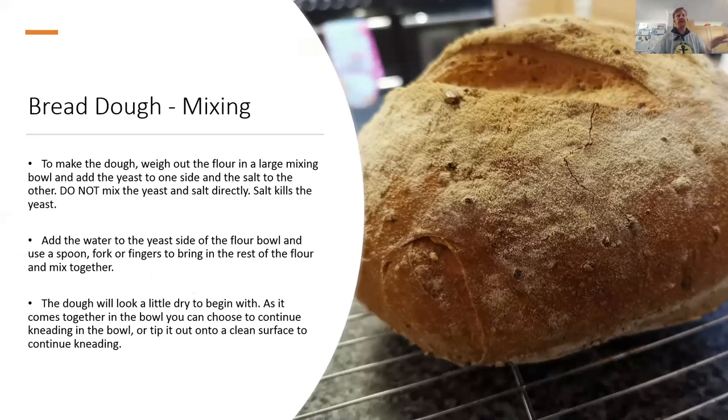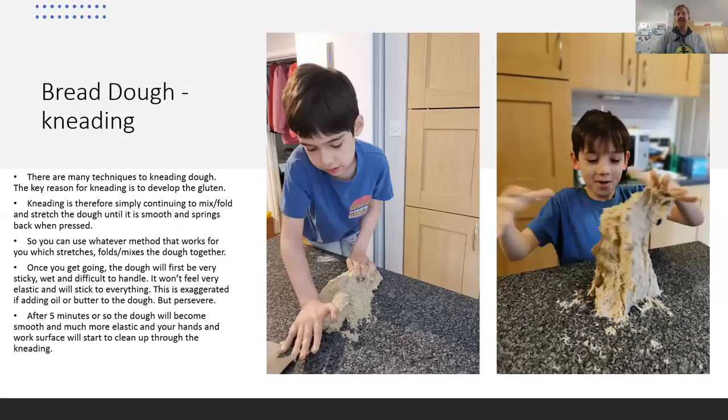So you then add the water into the dough mix, preferably on the side of the yeast, and give it a good mix together. When you first put the water in, it can look a little dry. Don't worry, give it a little bit of time, mix it around, and all of a sudden it starts to get quite wet. And if we move to the next slide, you can see a couple of pictures of our two youngest, and they're getting their fingers a little bit sticky. And you can see that it starts to very quickly get quite sticky and a bit difficult to work with.